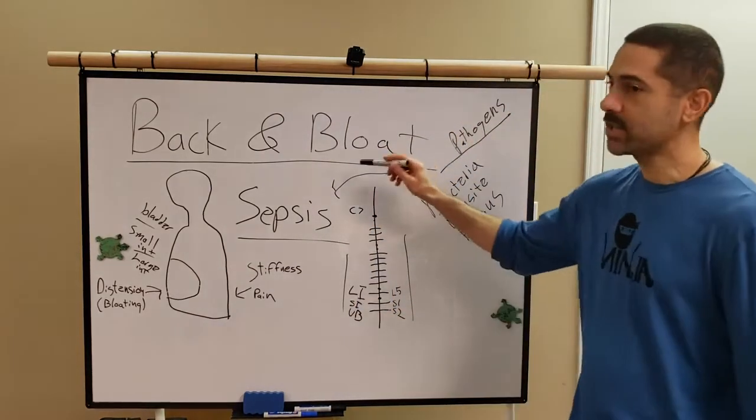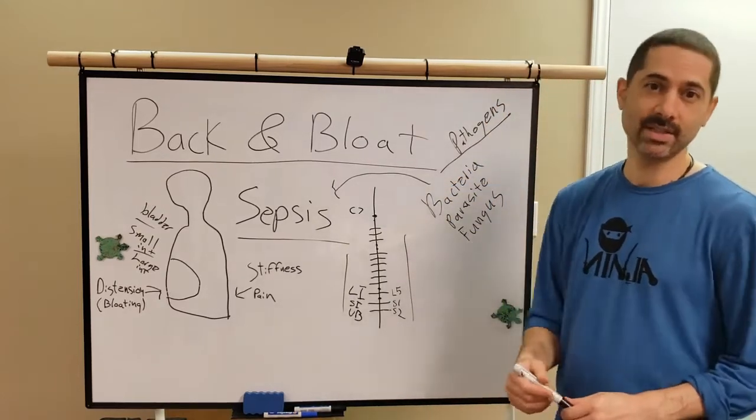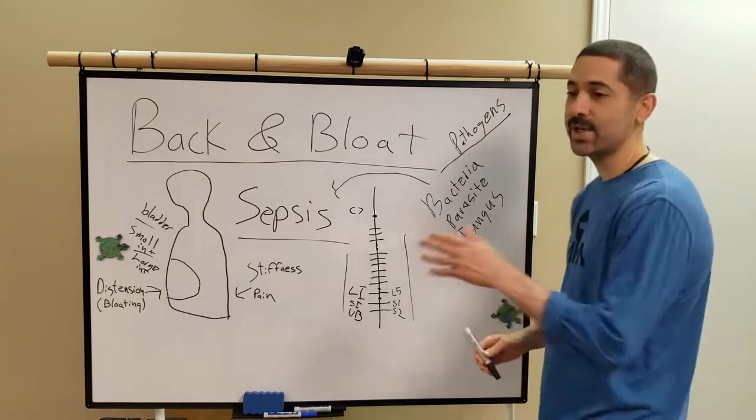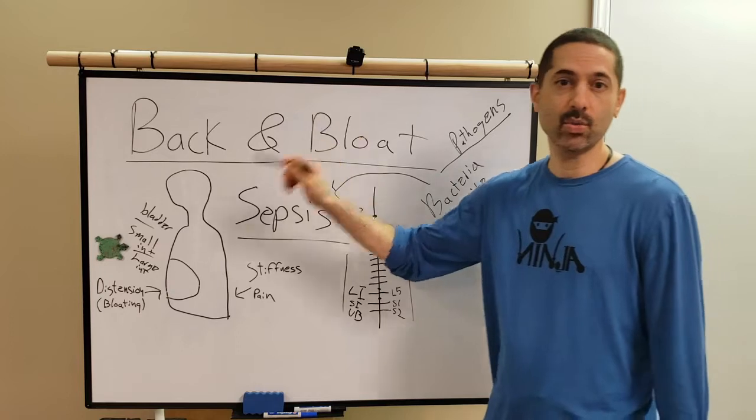Okay? Every single case of lower body weakness, and this is diabetes, which in our world is thirsting and wasting syndrome. Every case of diabetes, that person had back and bloat. The worse the bloating, the worse the diabetes.